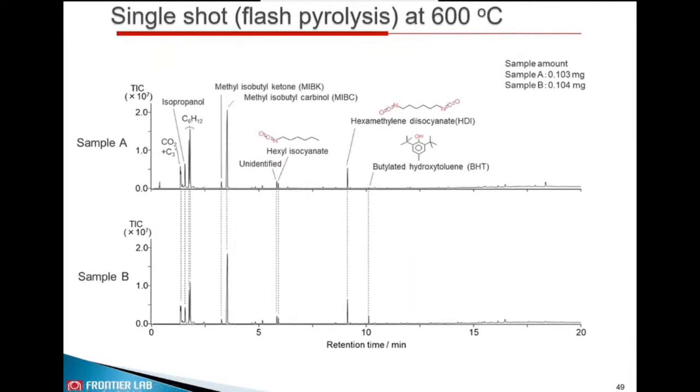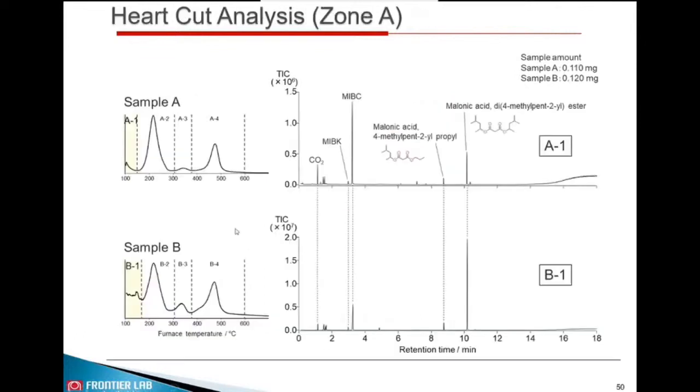Even the peak heights are not really different. So that means this is not sufficient. Now we move on to the hot cut. In hot cut, the first zone is A1. When you do the A1, you can see both are more or less the same. You do not find any difference except some concentration difference.